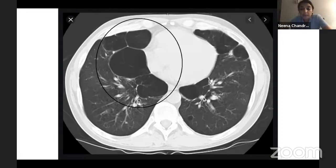So I like to refer my patients, if they're having a lot of shortness of breath and they have a lot of bullous disease, they could do a bullectomy to just remove it. They can do lung volume reduction surgery to remove that part of the lung. They can do the valves. So it's pretty cool that there's surgery like that.